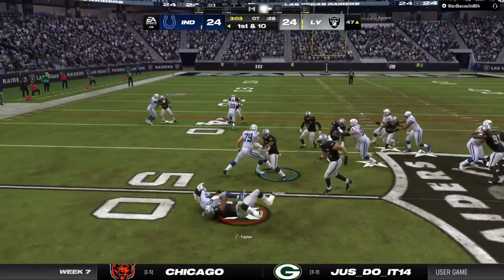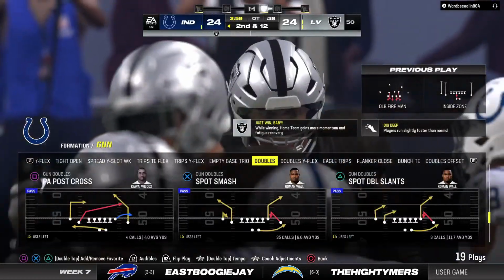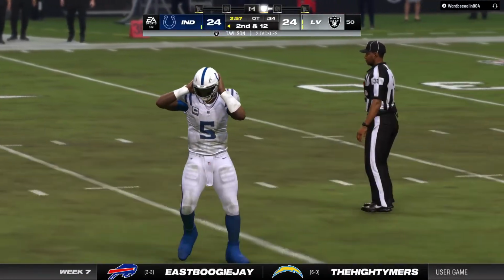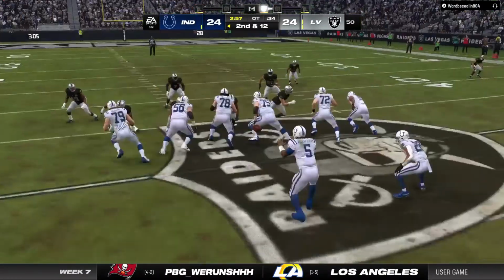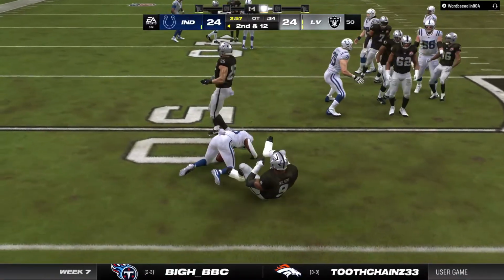First and 10, Taylor now. And maybe a measure of revenge there. He's had his way in this one, but this time they get him behind the line. 2 yards the loss, second and 12. He's had some big runs in this game. Not there, though. But I don't think they're going to be deterred by that play right there.